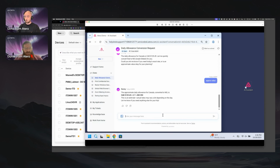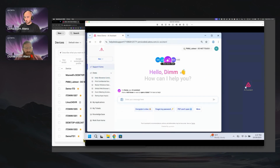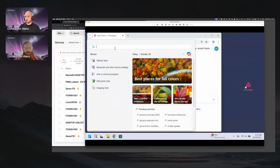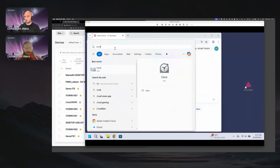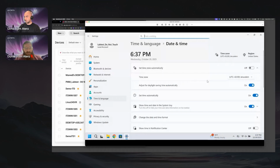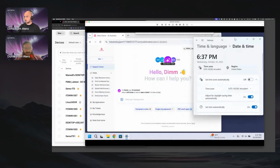Okay, what else can it do? For the end user, there might be many issues, big or small, and we can start a new chat. Let me give you a very simple example. How to understand that it actually talks to, let's go to the date and time. As you can see, let me make it a little bit smaller so you can see it live.